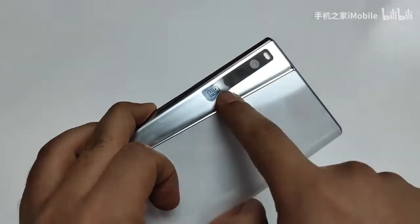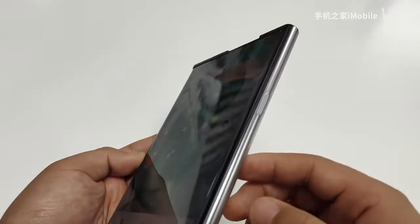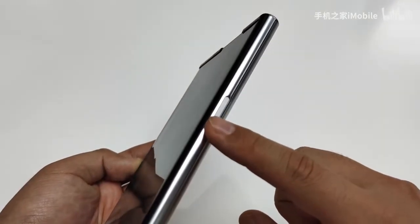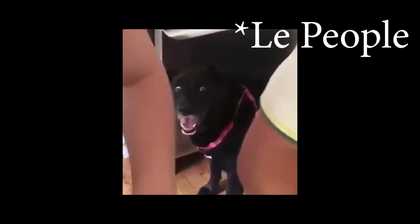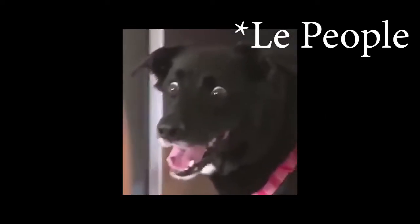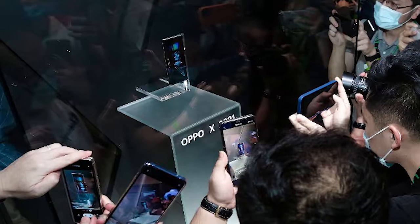Oppo doesn't reveal too much about these smartphones' working or technologies, so we have to wait till the official launch of this in 2021. As 2020 has already given us too many surprises, they have decided to launch this one next year, though the prototypes are out on display.